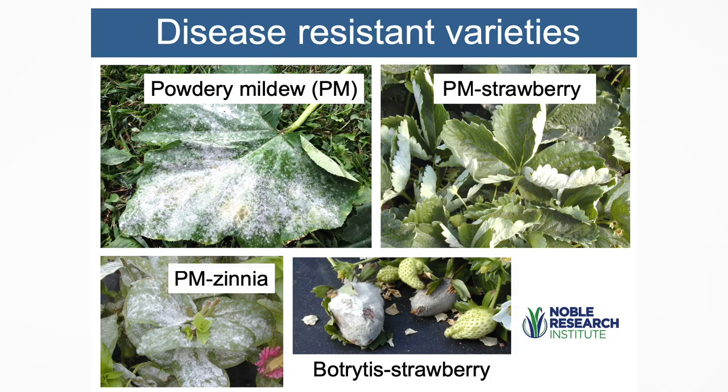Okay, so here are the two diseases that are really problematic. Powdery mildew is the worst one that I've noticed in my time growing, and what I find most growers are having issues with. You can do everything you can to try to minimize the problem. You can have good, adequate plant spacing and a lot of air movement in the house. You'll still get this. So the idea here is just to try to select disease-resistant varieties. That's the cheapest form of disease control.